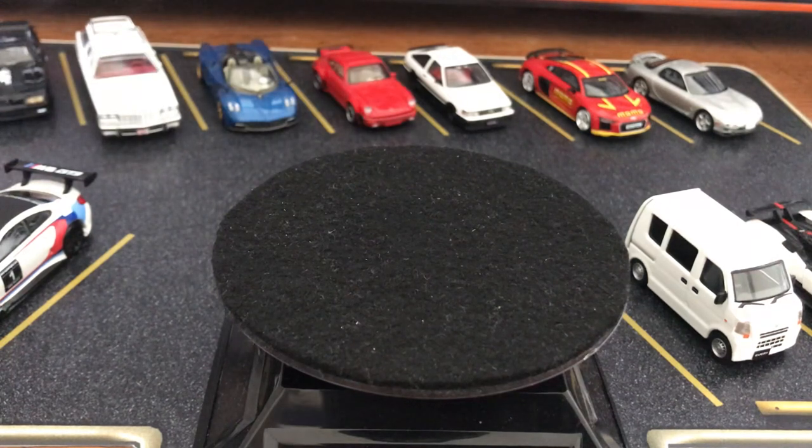It doesn't have to be 1:64. 1:64 just happens to be the scale that appeals to me the most in terms of space and price, but it can be 1:43, it can be 1:18, 1:20, whatever is the most popular. It can be 1:23.35 for all I'm concerned, as long as all the models are the same scale across.